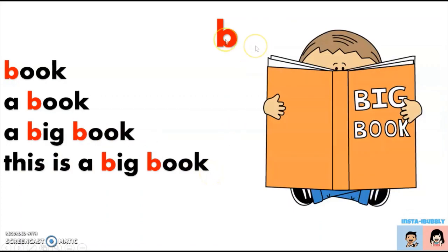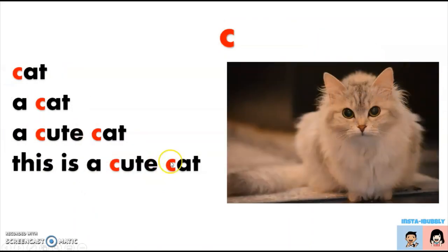Excellent. B, book. Book. A book. A big book. This is a big book. Now it's your turn. Good. Very good. Good job. Let's go to the next.